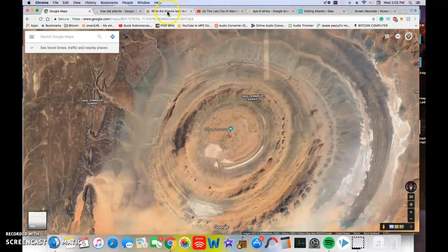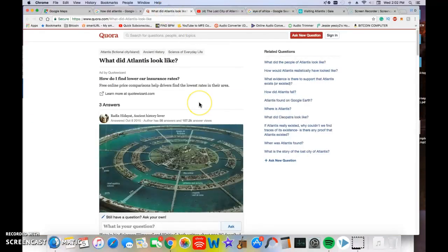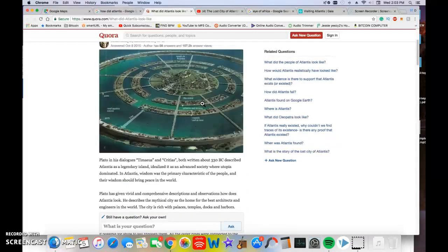Now, what do we know about Atlantis? When you look up, what does Atlantis look like? You have to understand the information that we have about Atlantis comes from Greek philosophers. These Greek philosophers studied in Northeast Africa, which is Egypt, and they gathered all of this information. They wrote books, and they are the ones who take claim to be the originators of this knowledge when in reality they studied in Egypt. So we know about Atlantis through a Greek philosopher named Plato.